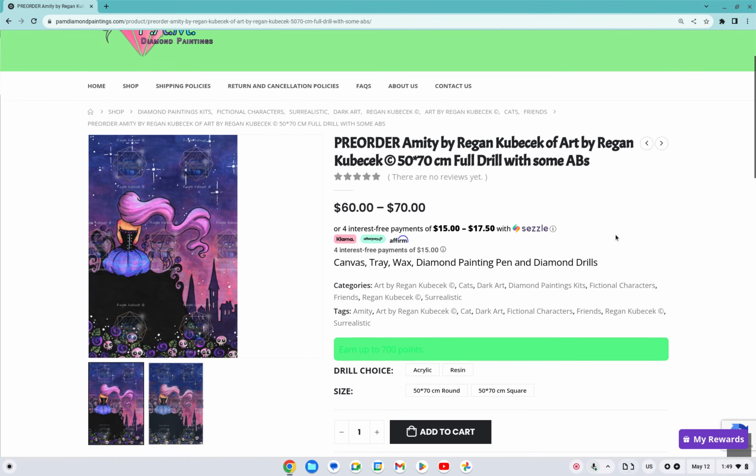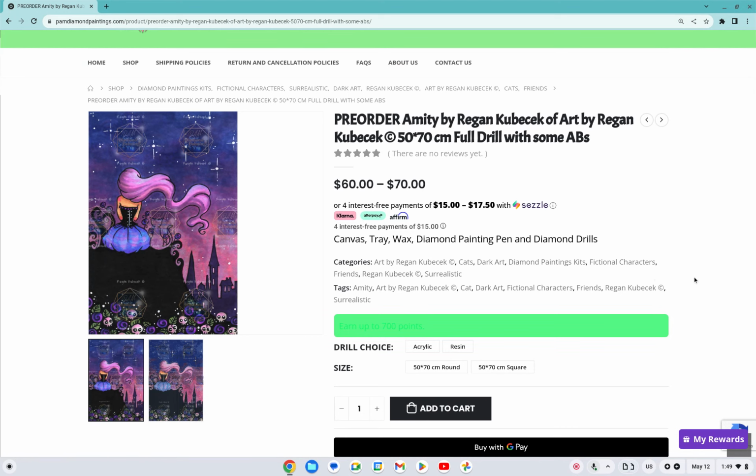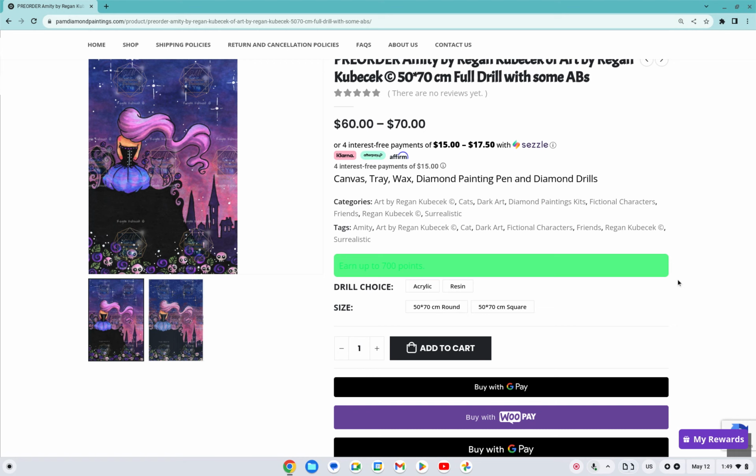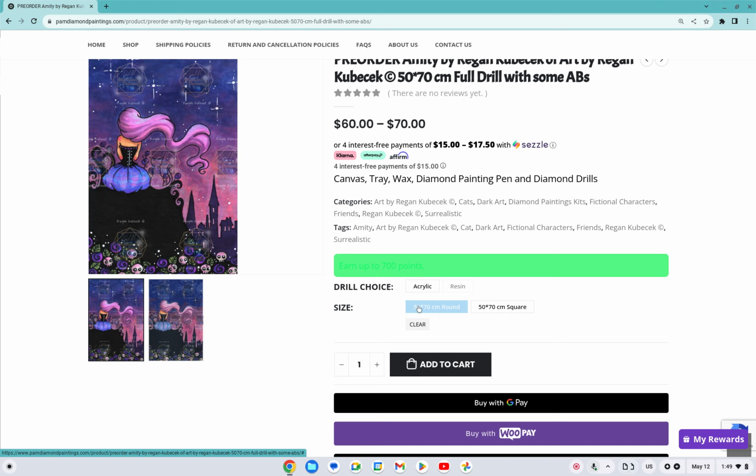Okay, this is Amity. It is a 50 by 70 centimeter canvas with some ABs. I'm just going to go through this once and not through each different piece of artwork, but I will point out here you do have a choice of either round or square drills. Now what happens is when you click on round, P.A.M. only offers an acrylic option with round. So see here, it's not giving you an option to click on resin. But if you do choose to purchase this with square drills, they are available in either acrylic or resin. So we do give you a choice there.